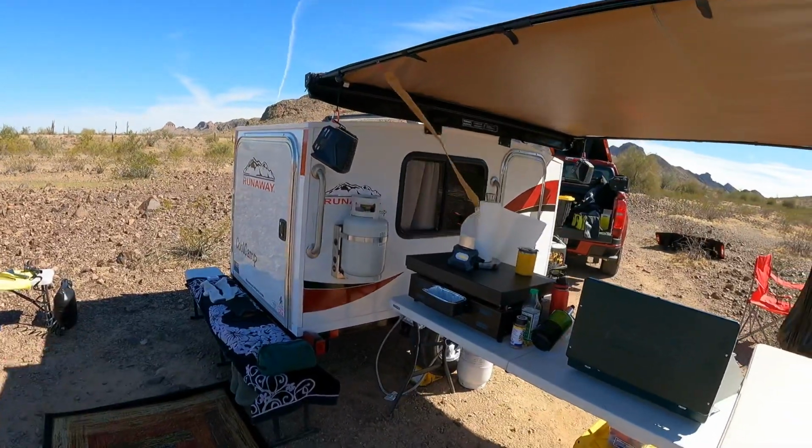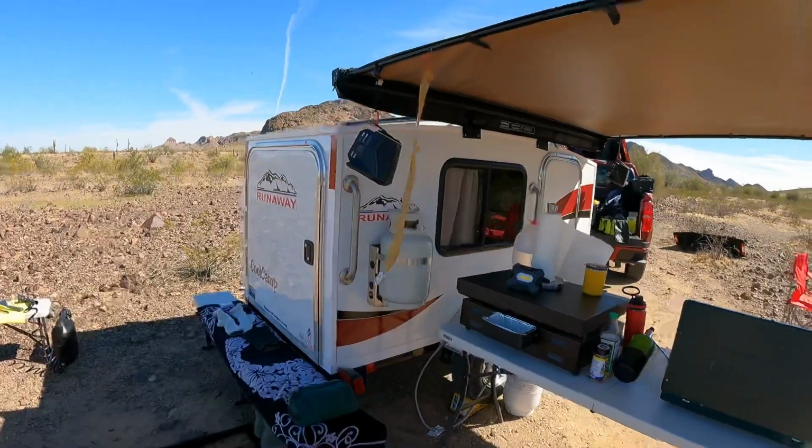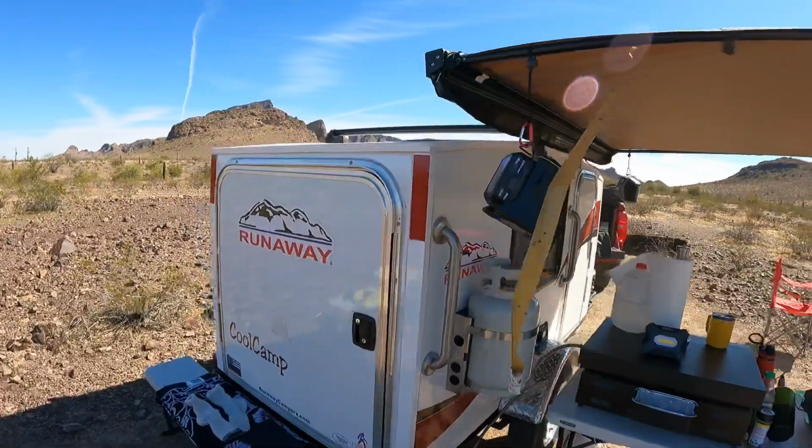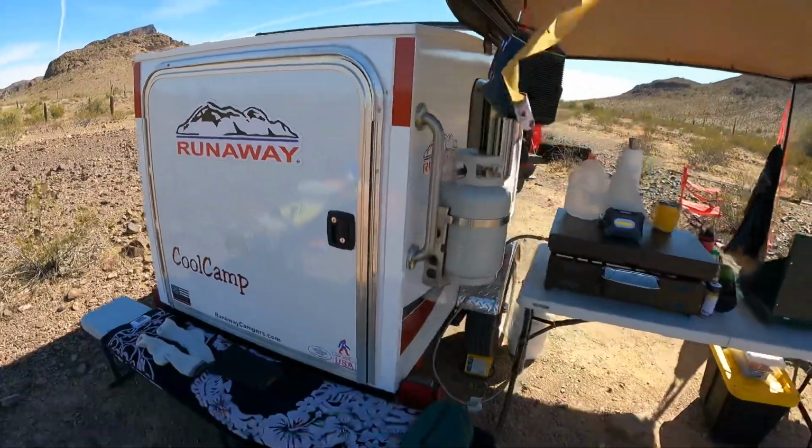So I went online. I went to runaway.com, found out all about them. These are quality trailers. There's no wood anymore. This is all composite. It's a one-piece roof. It will not leak. And they're light, 580 pounds for this bad boy.